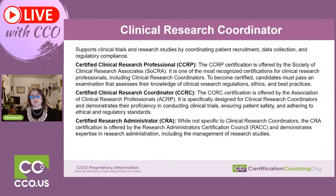So there are some credentials that you can get for this. Certified Clinical Research Professional, or a CCRP. It's put out by the Society of Clinical Research Associates, or SOCRA, and it's one of the most recognized that you can go with. To be certified, you have to pass the exam, and you have to know about clinical research regulations, ethics, and best practice. So that compliance stuff would play well in this. So maybe you've gotten into compliance and now you want to look into something else.